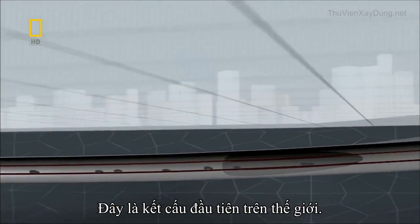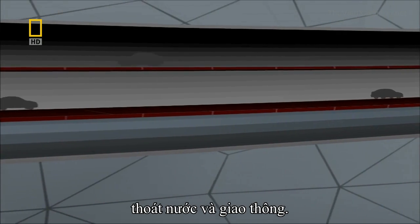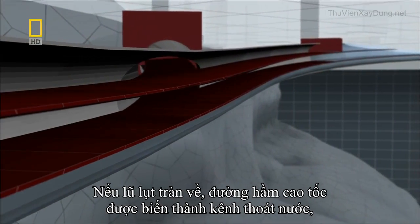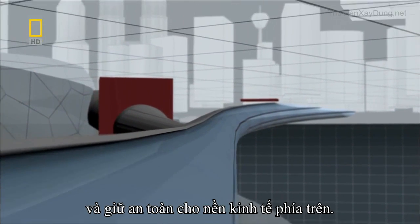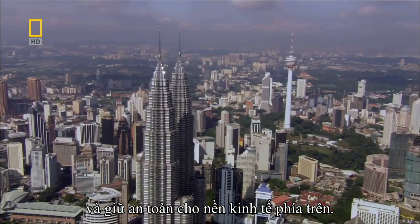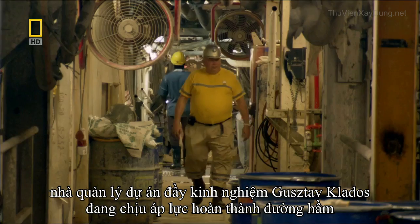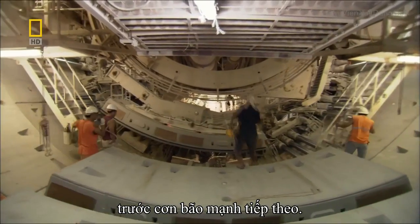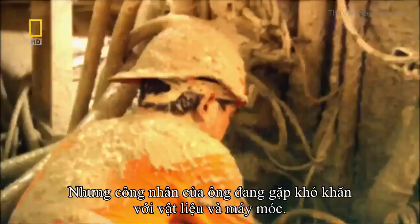It will be the first structure of its kind anywhere in the world. A giant dual-purpose tunnel for stormwater and traffic. If a flash flood strikes, the roadways inside the tunnel could transform into emergency water channels to help steer the surge safely under the city and spare its racing economy above. 20 meters under Kuala Lumpur, Senior Project Manager Gus Klados is under pressure to complete the smart tunnel before the next crippling storm. But his workers are still struggling with the materials and machines.